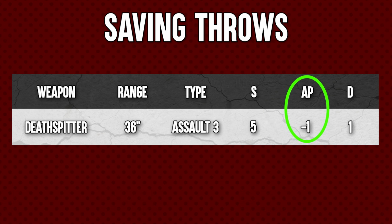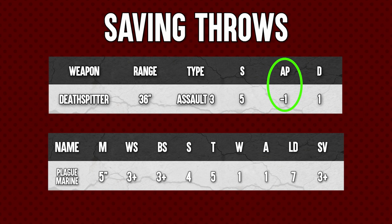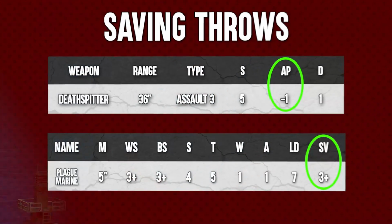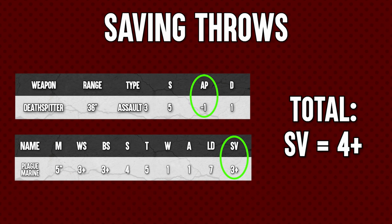In order to decide what your saving throw is, if you look at your codex, right underneath SV, it will say 3+, 2+, 4+, 5+, 6+. That is your saving throw. What is the saving throw of your Plague Marine, sir? So my saving throw normally, unmodified, is a 3 up. So because you have an AP -1, it's now a 4 up. Essentially, you're gonna add. You're not subtracting. It's weird. It's annoying. I understand. Like I said, I normally have a 3 save. Now I have a 4 save because of the 1.